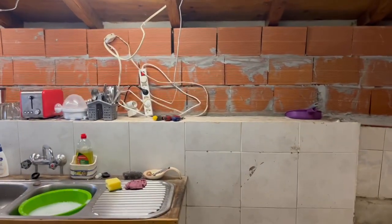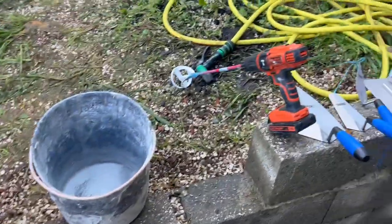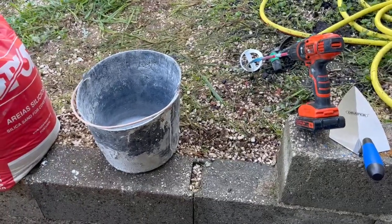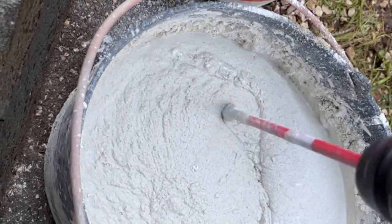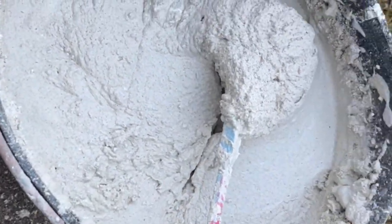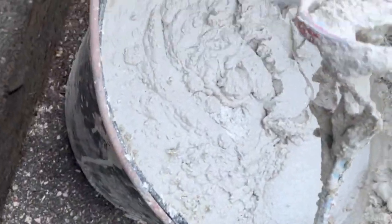Just disconnected the electrics, moved them out of the way for now. And outside, all set up, got me lovely new trowels, my bucket, water, sand, cement, and I'm going to mix it with that. So I'm going to mix up the first batch and get some of the bricks over. So I've mixed up the cement, quite firm. I think that looks about the right consistency at the moment. So I'm going to try that out.